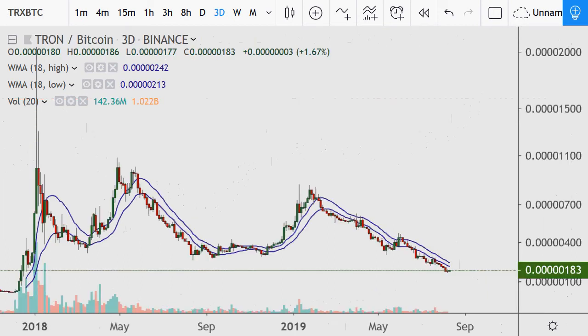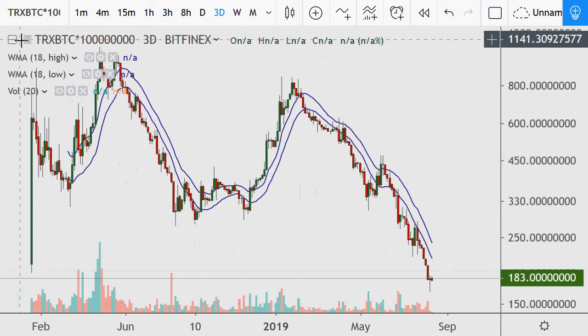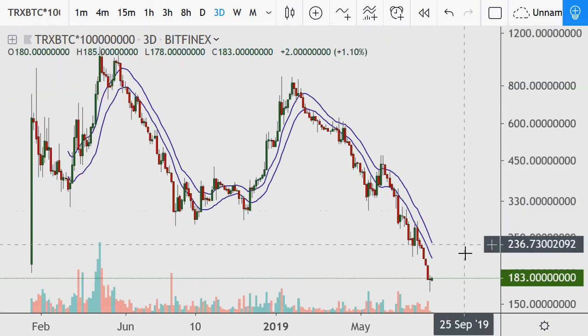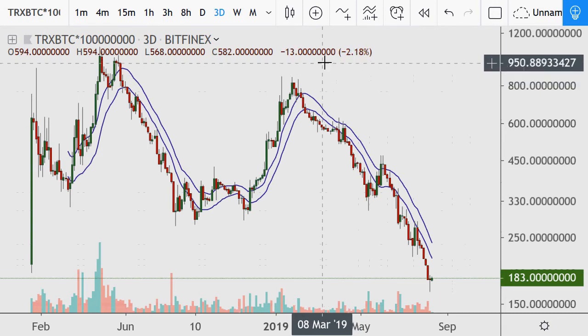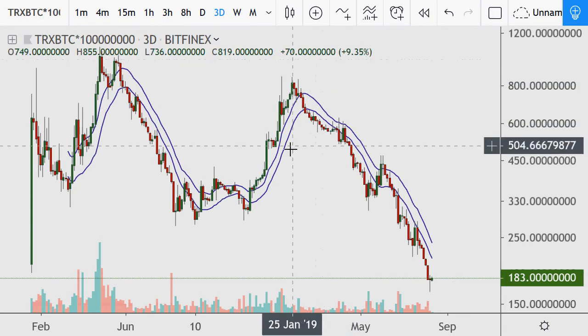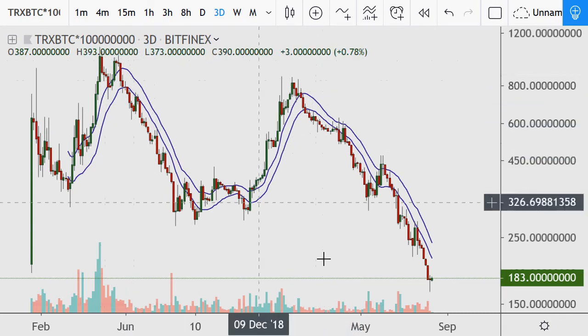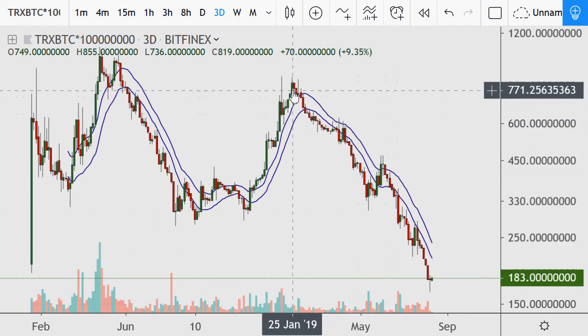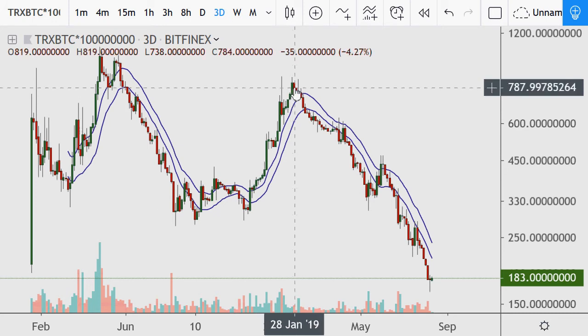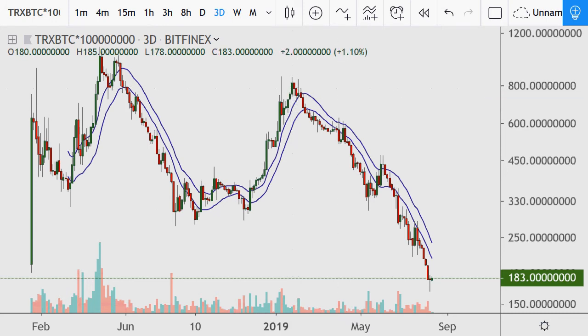Here's Tron. I'm going to first show it in its normal price. Now I'm going to multiply it by 100 million to get it into Satoshi, just for a better log scale. And we'll just remove this. It's 183 Satoshi. This up top was 835, even about 1,000. So about a 5x decline or so. But look at the moves it can have in just a quick period of time. It's been just a few months of the year, and this has lost like 75% of its value.